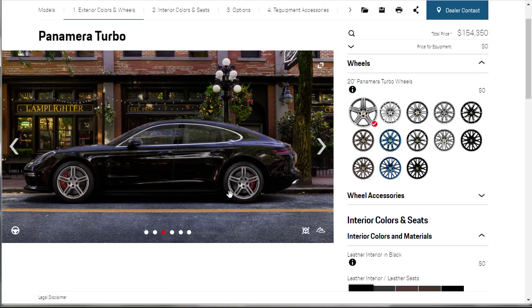Okay, let's take a look at the wheels for the 2020 Porsche Panamera Turbo. We're actually going to look at it for the second time because I didn't have the record button pressed while I was talking. So here we go for the second time. You just don't know it. It's the first time for you, second time for me.